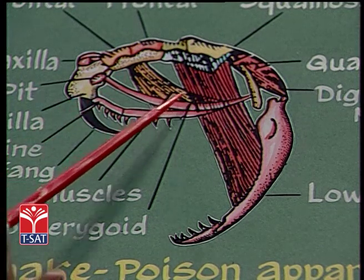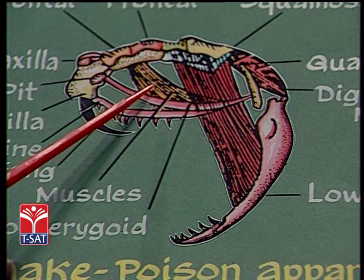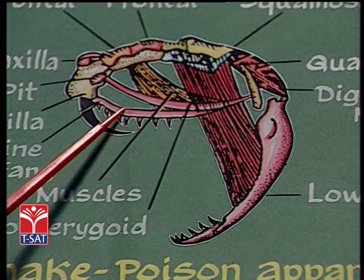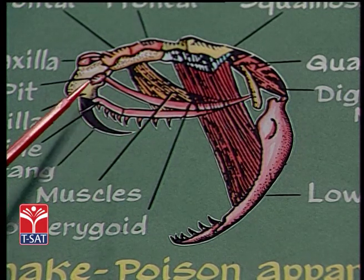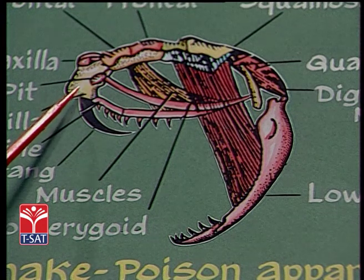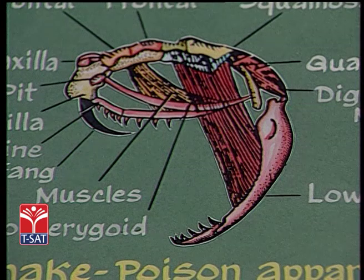This actually happens with the help of the spinopterygoid muscle. Now, when the quadrate pushes the palatine pterygoid bar, this in turn rotates the maxillary bone. When the maxilla rotates, it thrusts the fangs erect, and then the fangs will be ready to pierce into the victim. Once the fangs are pierced inside the victim, the poison will be secreted.